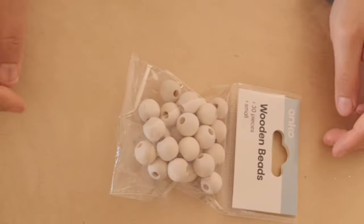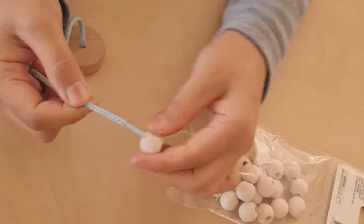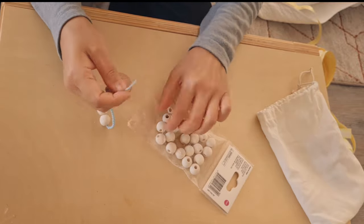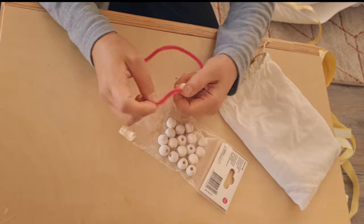The next activity is a threading activity. I got some wooden beads. These are like $3 from Linkcraft. This thread is from our threading activity kit that we already have. You can use any sort of thread. I got one of those hairy wires as well, which is a lot easier for toddlers to manipulate than regular thread.